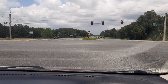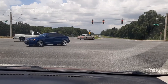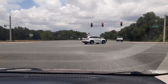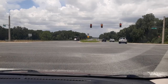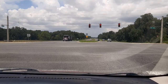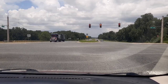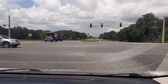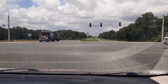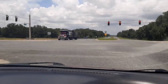And now these cars go. Oh boy. Let's see, Florida here. The longest lights in the United States. This one of America is a long light, because it's like a four-way light. It's wait, 1, 2, 3, 4. Wow, look at 5, 6.